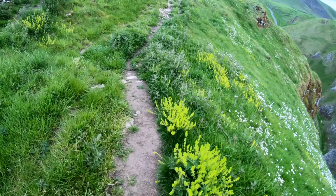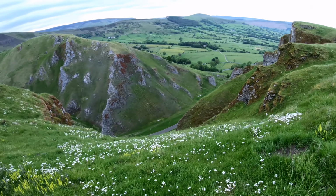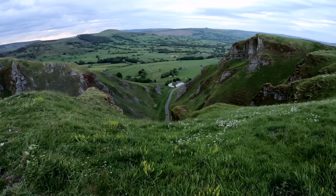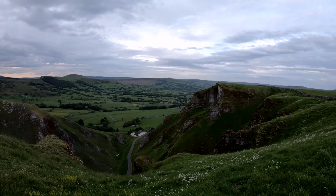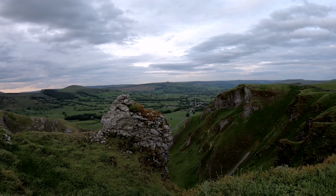I don't think I'm going to be wandering about when it gets dark. There's quite a few steep drops. I'm not going to stand on the end of that. You can just about see Castleton. Some of these rock formations are awesome. But I'm not one for heights, so I'm not hanging about there too long.